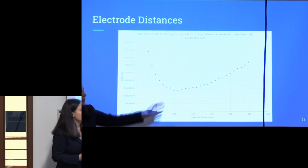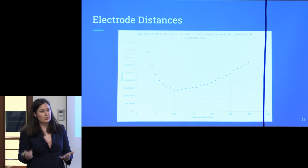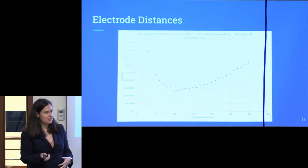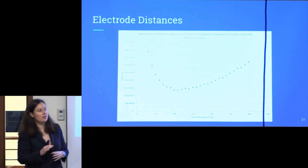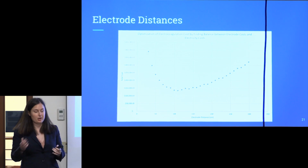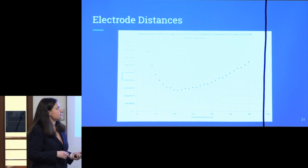And then over here, you use much fewer electrodes, but the electricity that you need to create that same current density is a lot higher. So the electricity costs started to dominate. And so at the bottom here, you see at about 1.1 meters apart is the kind of optimization of that electrode cost and the electricity cost.